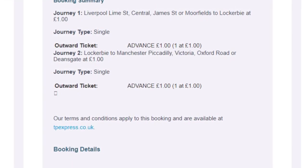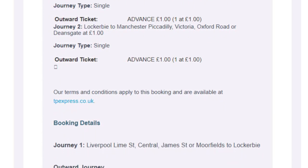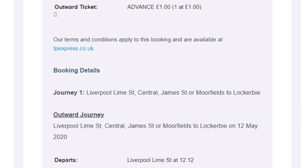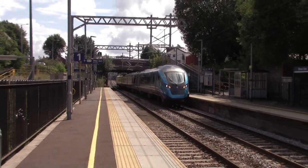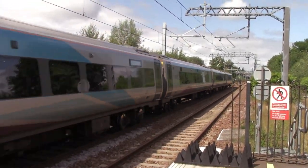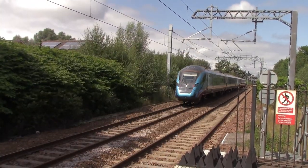So they're doing some work on platform one here, but half of platform one is closed. Now, I'm going to tell you a quick story, because back in May 2020, I actually had a plan to go to Lockerbie in Scotland. Unfortunately though, with this pandemic, we were in a complete lockdown at the time, and restrictions were slowly easing, I could not make this trip from Liverpool Lime Street to Lockerbie. I was also planning to use a Class 397 ride, and I was really disappointed, but understandable with the situation. Today though, we're going to right that wrong.